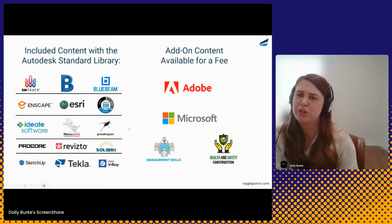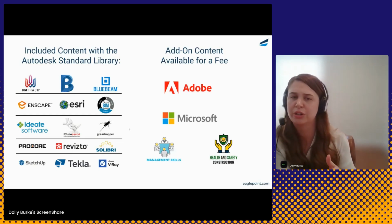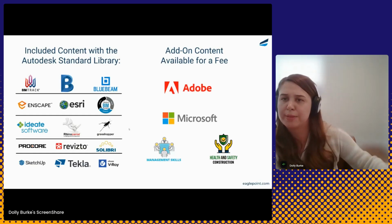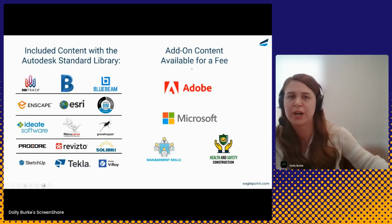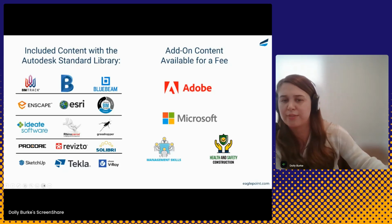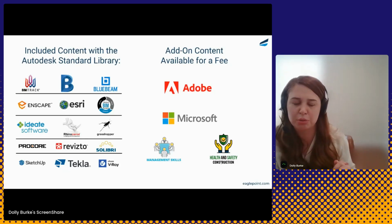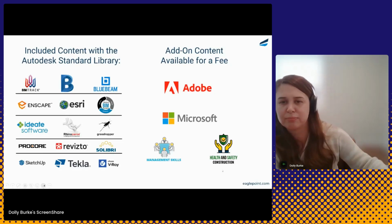One thing I didn't go into too in depth when we were looking at the libraries, we do have a base package versus a few libraries that are considered an add-on. So our base subscription does include everything in the Autodesk libraries and then all the titles you're seeing here on the left-hand side. As far as additional add-on libraries, those being Adobe, Microsoft, we have a business and management skills library, and health and safety. And those are things that we would talk you through during the conversation from here.